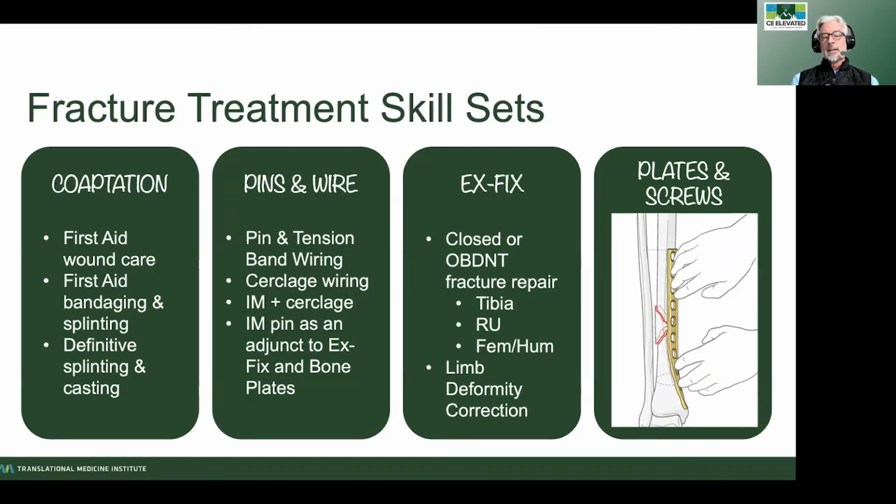And so we can learn in a primary care setting to apply an external fixator in a closed fashion, or the next best thing would be what we call an open but do not touch approach, which is a relatively biologic way of approaching the fracture and manipulating the fracture without disrupting the fracture hematoma and the vascular and muscular attachments to the cortical fragments.